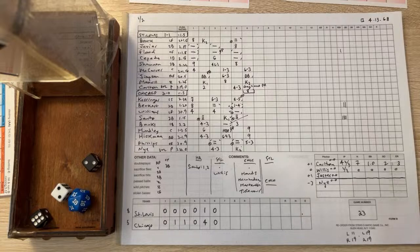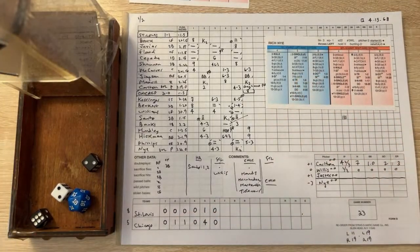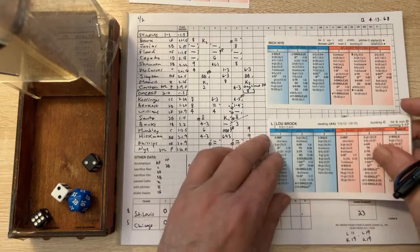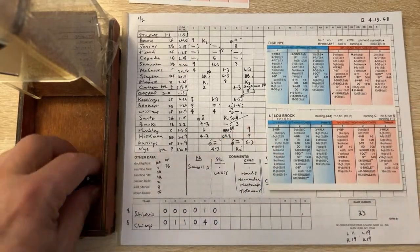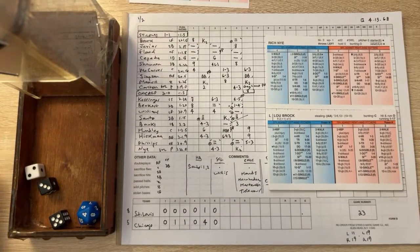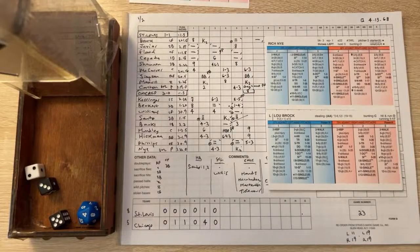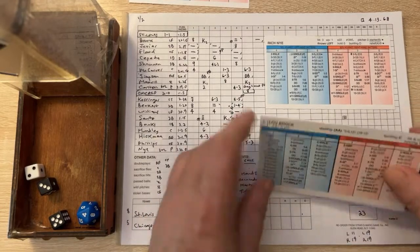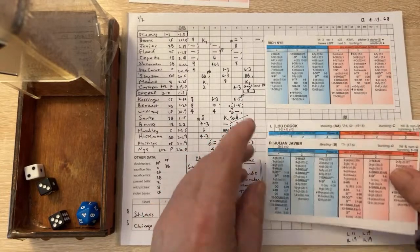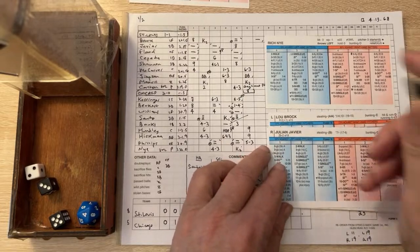Top of the 7th, Rich Nye in his second endurance inning. And Brock leads it off. Pitch to Brock, 2-8 left-handed. Base hit Brock. His second hit of the ball game. And Julian Javier is the batter.